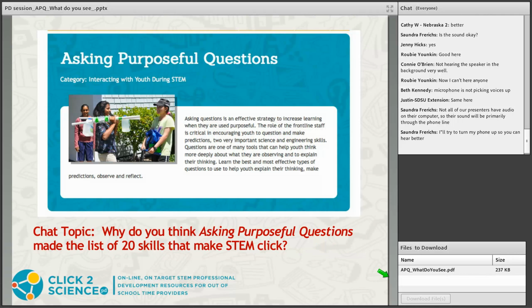So your first assignment is to share some ideas in the chat box about the skill we're going to be working on. So please do share some comments there, and Holly will be watching and interacting with you in the chat box. The skill that we're focusing on is asking purposeful questions, and here's a brief description of what this skill is. I want you to take a moment to look over the description and tell us why you think this skill made our list of 20 skills that make STEM click. We'll be quiet for a moment so you have a chance to read and write your input.